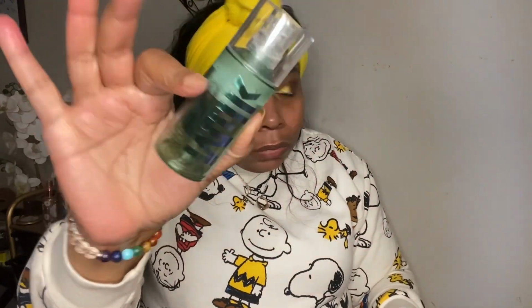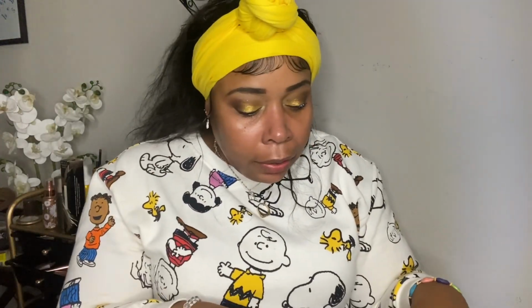All right, now let me finish the face. Okay. Sorry, y'all. I just primed the face with one of my faves. One of my favorite, and that's the Milk Makeup. So we got the face primed. I'm waiting for the glue to dry on the lashes.